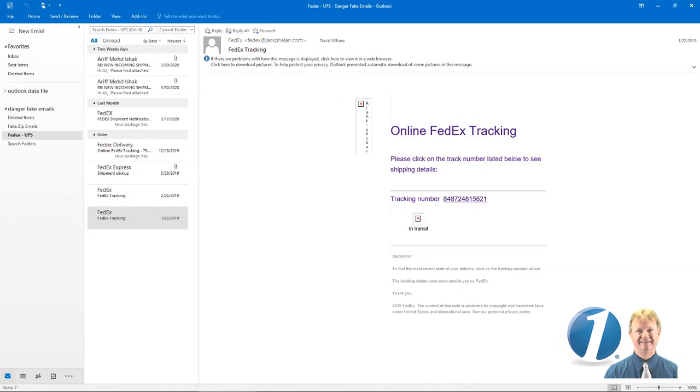We're using Microsoft Outlook and we've collected a few of the bogus emails. We're going to review these, so let's start at the top. This one clearly says from FedEx, but it's from jackphelan.com. Here is another interesting clue. You can see this message right here asking you to open it up in a web browser. You can right click and you can see the source again has nothing to do with FedEx.